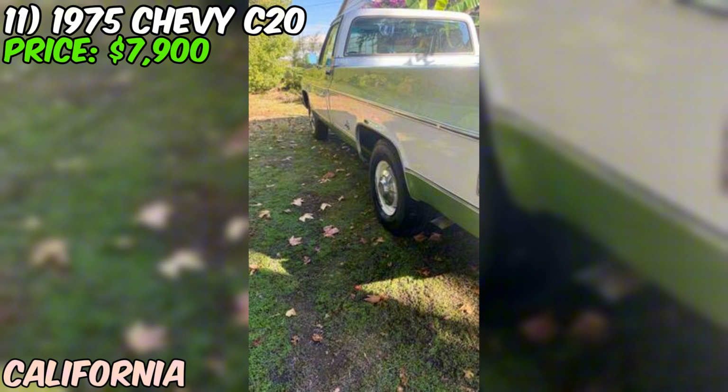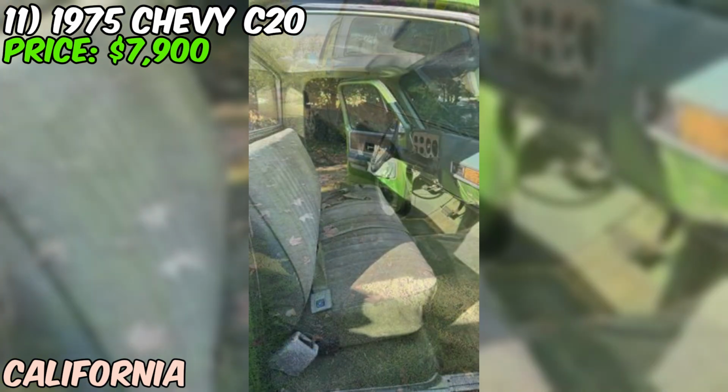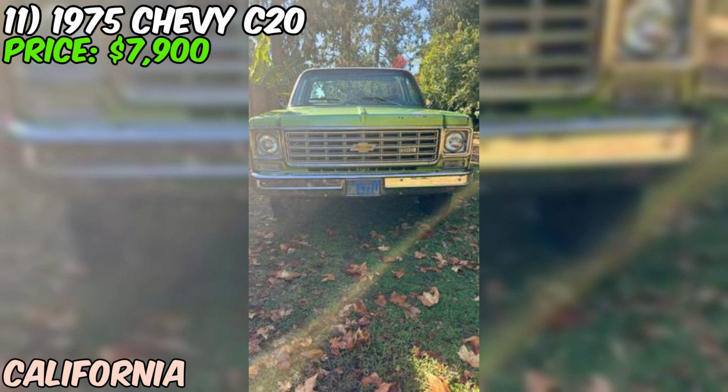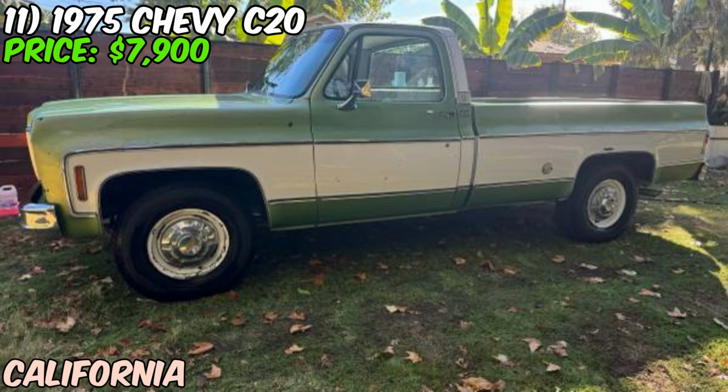It's wearing its original green paint, and while the seller mentions it has lots of new parts, they don't specify which ones. That's something you'd want to ask about. What makes this interesting is that it's a C20, 3/4 ton, with the 454. That's a pretty stout combination that was built to work. The seller says it starts up and runs good, which is promising.